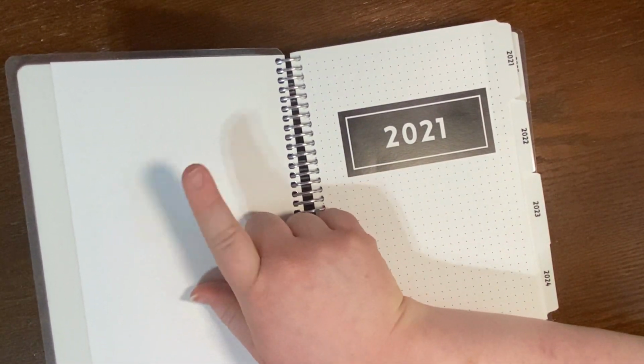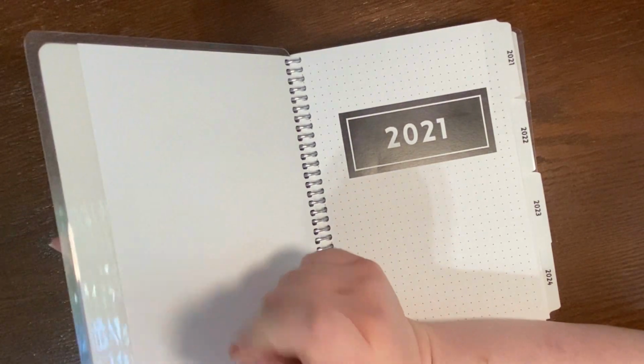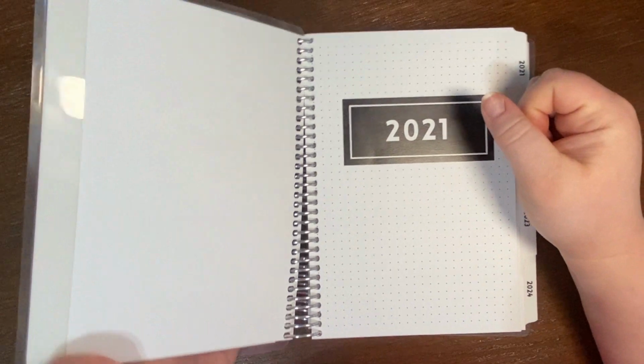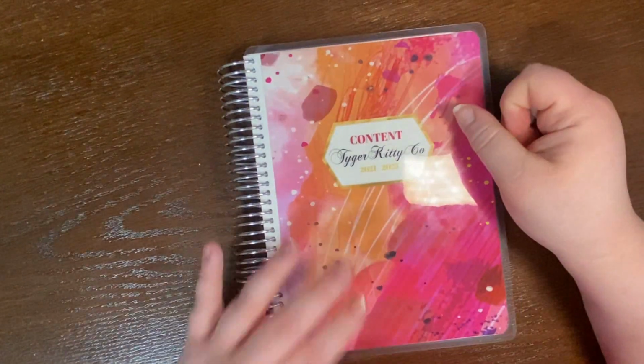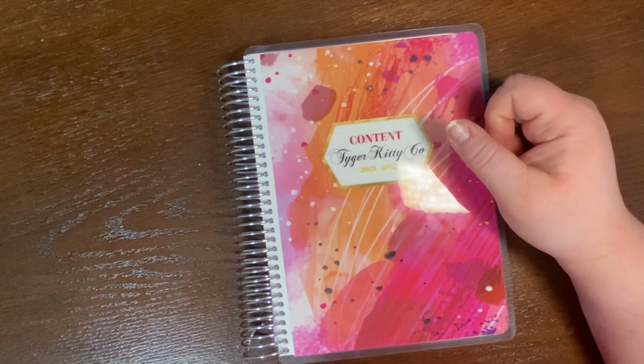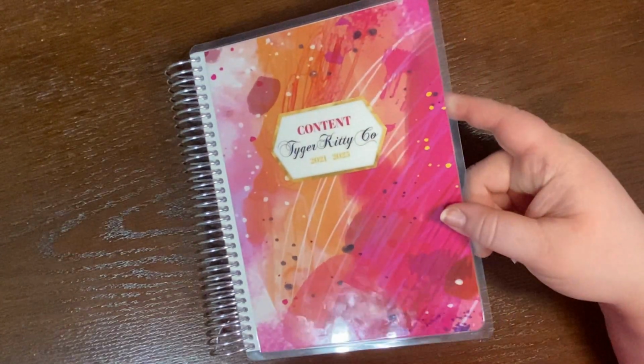Since I can see the ghosting of this one, you're not going to want to write with something more porous or more juicy than that, I would say. But any typical gel pen should be fine.